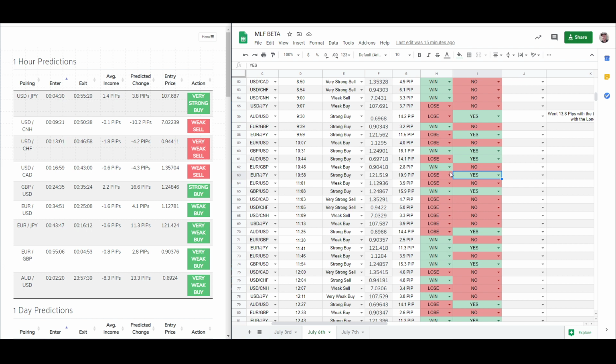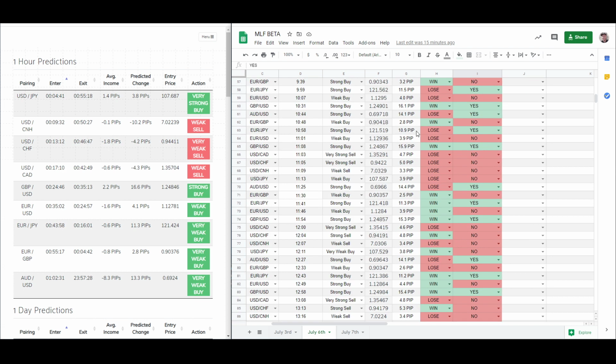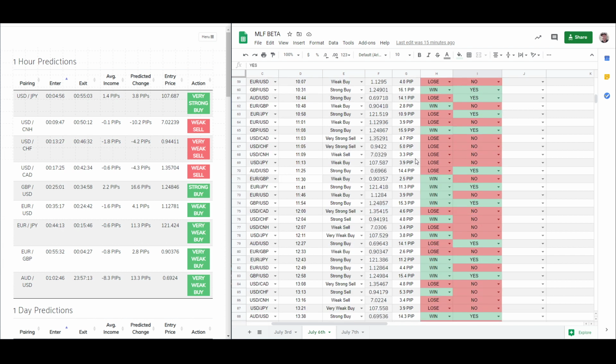So there were, in essence, 4 losers and 1 winner. There was this loss, this loss, that loss, and these 2 losses. So there were 5 in total that we could have avoided there, and only 1 winner within that period. So definitely something, just looking at that data, that we are going to monitor, and we are going to keep a close eye on to see whether or not that happens regularly.